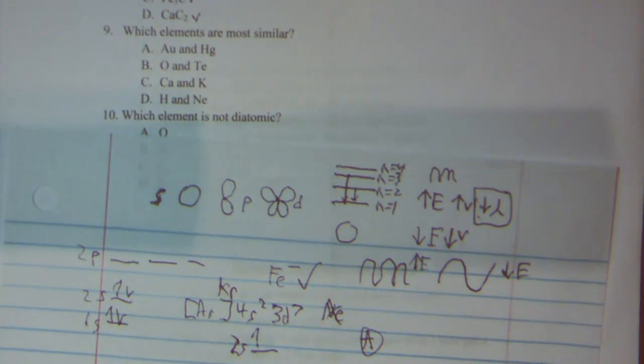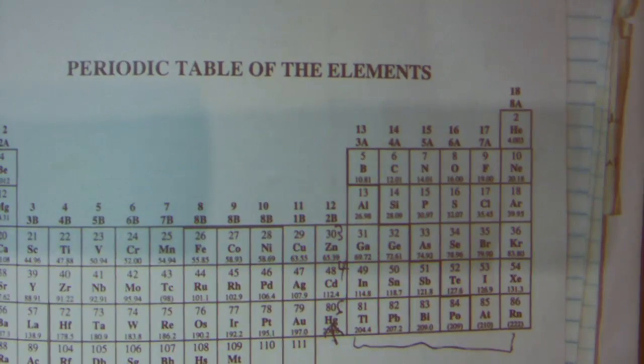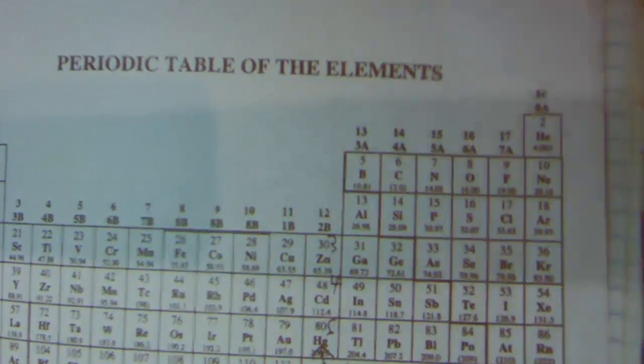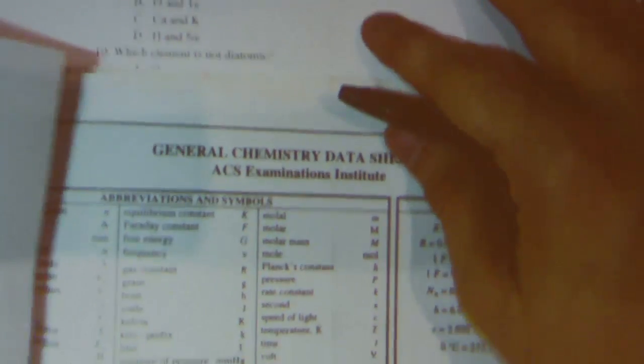Which elements are most similar? So on the periodic table, we have certain trends. Every single line of the periodic table, known as a period, deals with atoms that have very specific properties that are very similar. For example, if we look at this periodic table, and we see Cu and Ag and Au, copper, silver, and gold, those are very common. You guys probably know what each of these three look like. They're very metallic, they look alike, they're very strong, they're pretty for jewelry. So taking into account that every line of the periodic table, each period, is very similar in its properties, which elements are most similar? So really, we're looking through the periodic table to see which ones are in the same line of the periodic table.